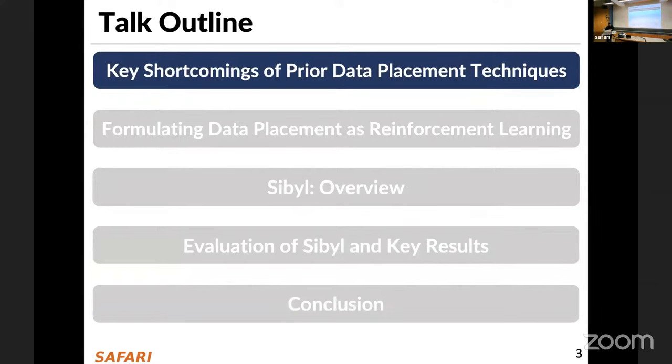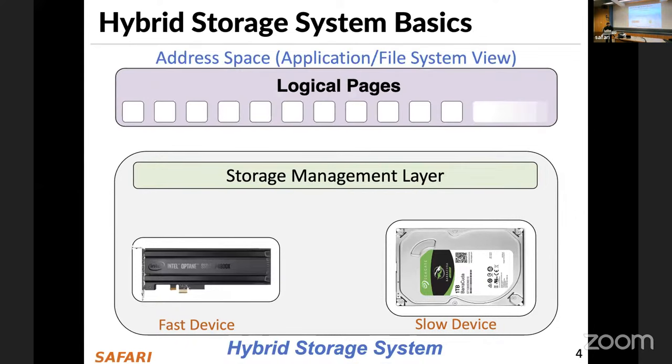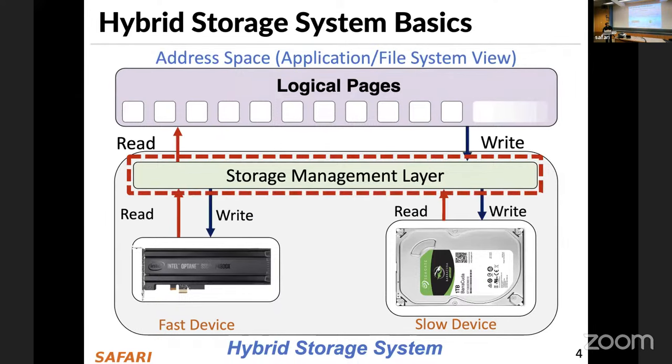I'll start with discussing the key shortcomings of prior data placement techniques. First, a brief introduction on what a hybrid storage system is. Here we see a very high-end device, which is Intel Optane, and a low-end device, which is a hard drive. The hybrid storage system combines these two devices and offers a unified logical address space, which is the sum total of the address space of both these devices. The storage management layer is the one which provides this unified logical address space. It also orchestrates the reads and writes that the application tries to do, and decides where the reads and writes have to be done, where the data has to be placed and read from, and so on. You can see the application's logical pages being read and written to in the hybrid storage system.